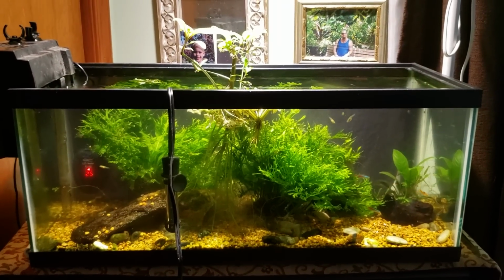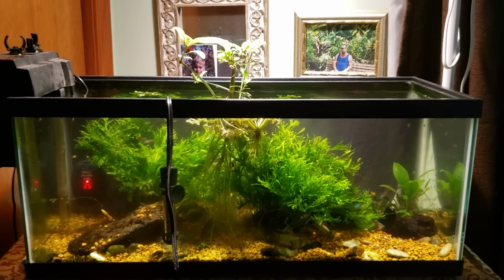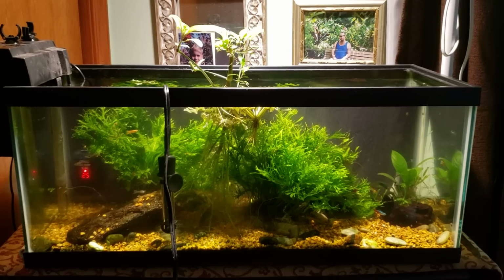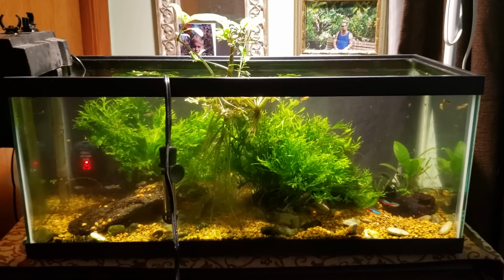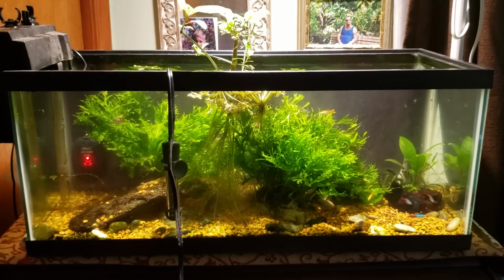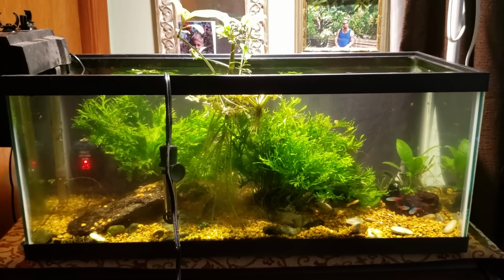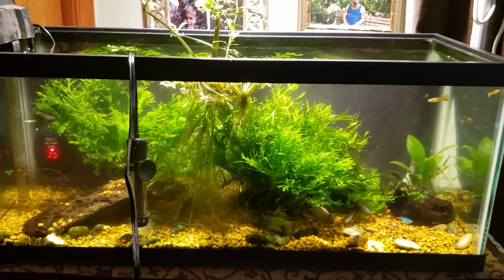Hey everybody, just want to do a quick update on my office tank here. I've been having problems with my heater and the tank temperature came all the way down to 71 degrees. I've got a Bolivian ram in this tank that's already been ill, and when I noticed that the water temperature was so low, his behavior had changed, his color had changed.